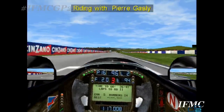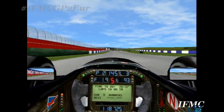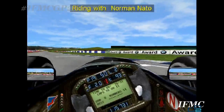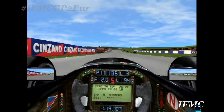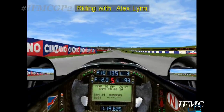Here comes Pierre Gasly in the Academy car. Across the line he will go, and he slots to 2nd, so he gets onto the front row. Just a little bit off the pace from Russell. Rosenqvist goes to 3rd, so unable to beat Gasly and Russell off the front row. Here comes Norman Nato in the Sony racing car. Let's see what he's able to do. And he slots only to 17th with that lap, so Nato struggling around here. Urishi in 19th, only 16th for Alex Lynn.